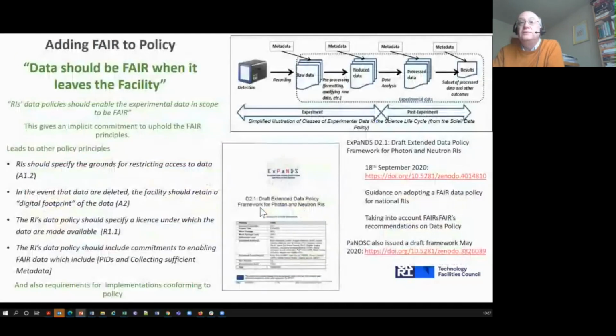So, very briefly, to look at policy. We've been revising recommendations for common data policies across all the institutes, and particularly inserting recommendations around access to data, what happens when you delete data, what happens with licensing, and how you use persistent identifiers. Part of the discussion we have to have in this is what you're actually talking about. Are you talking about raw data coming off the instrument, or are you also including data coming further down the line as it gets reduced, analysed, and published? And what is the coverage there? We've published this just recently.